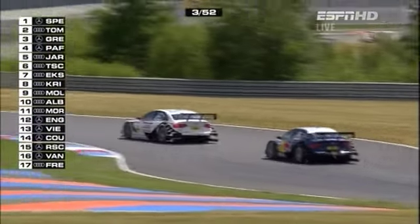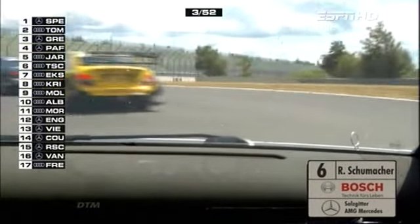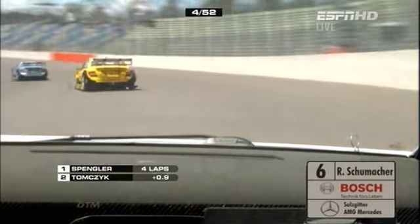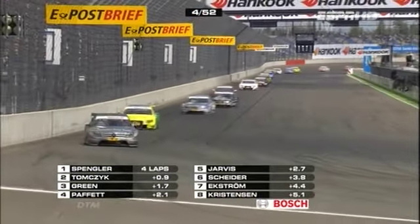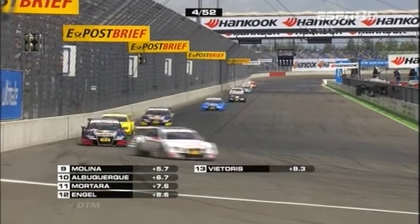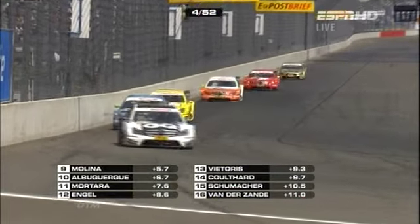And then further back, we can see Christensen and Scheider. We go on board with Ralf Schumacher. Schumi currently running at 15th, on board with him. Let's see how he really punishes and pushes this car. So back up front we go then. Spengler, Tomczyk, Green, Paffett, Jarvis. Then Timo Scheider.